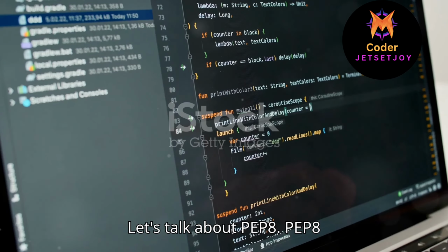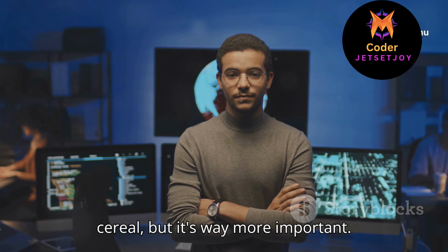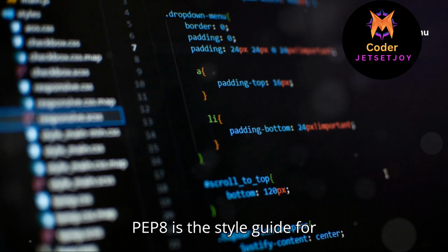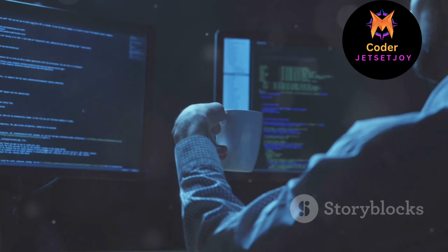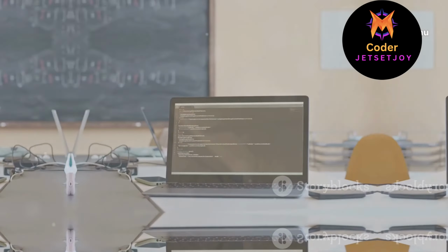Let's talk about PEP8. PEP8 sounds like a new type of breakfast cereal, but it's way more important. PEP8 is the style guide for Python. It tells you how to format your code so it's clean and readable. PEP8 helps you write code that others can understand.